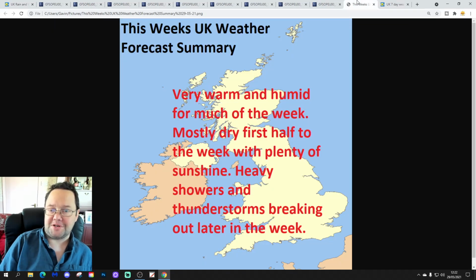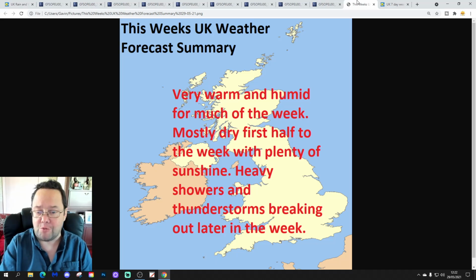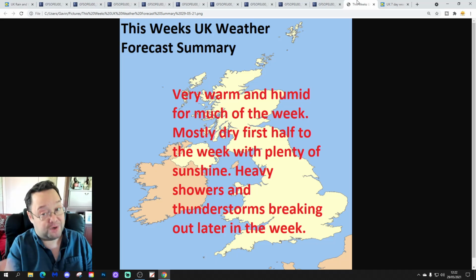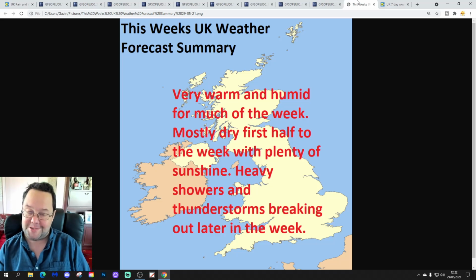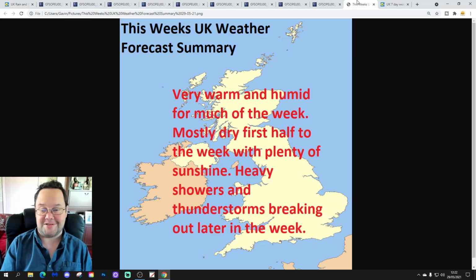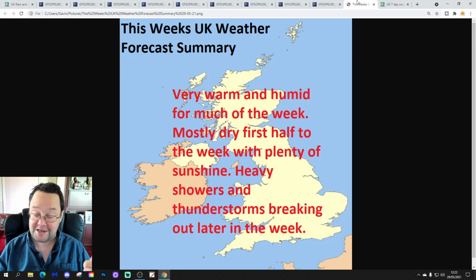Right, I'll just leave you with this week's UK weather forecast summary. So here it is: very warm and humid for much of the week, mostly dry first half of the week, with plenty of sunshine, heavy showers, and thunderstorms breaking out later in the week. Going to be an interesting week.